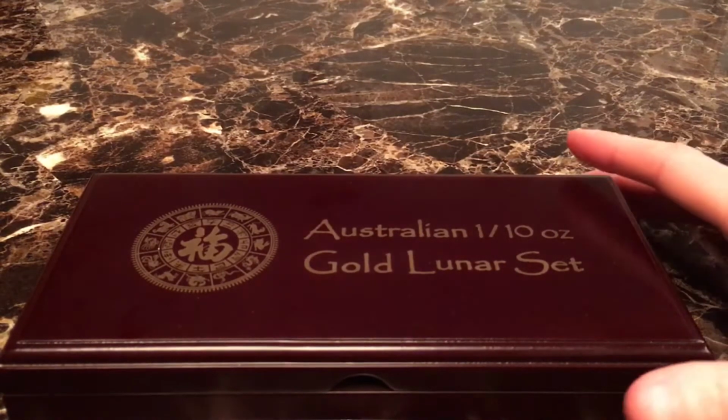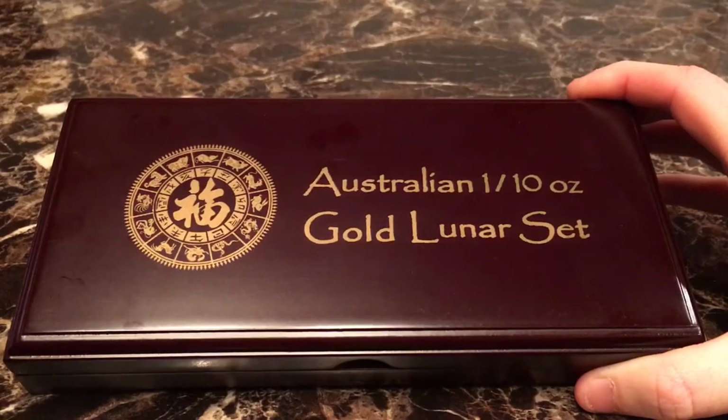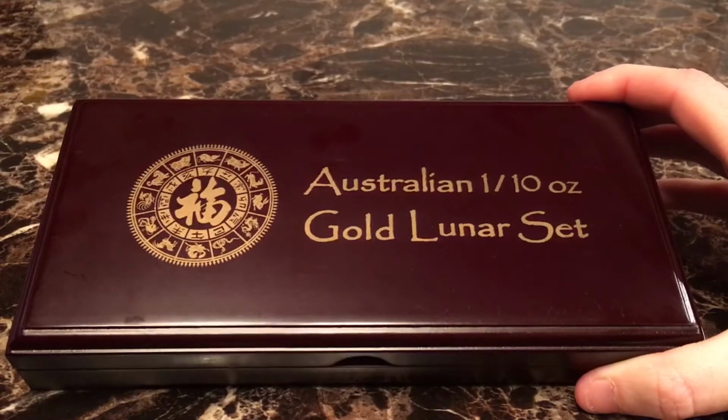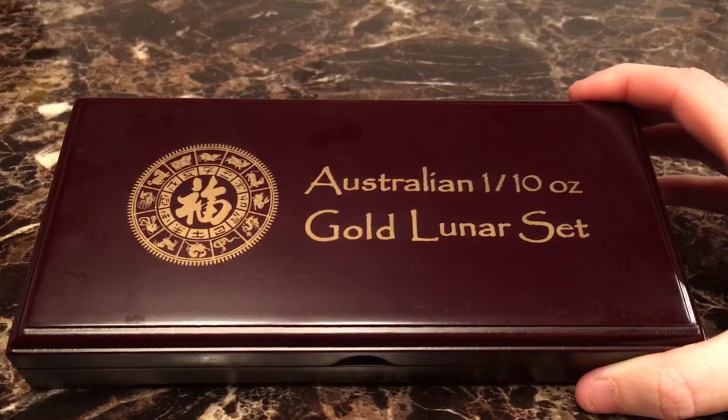Hey, I just wanted to share with you guys my 1/10 ounce Australian gold lunars. I was trying to put together a Series 2 set, 2008 to 2015. I am missing the 2008, 2009, 2010, which is the year of the mouse, year of the ox, and the year of the tiger. The premiums on those are just off the charts, too high. If you guys know anyone that has them, or if you have them for a decent price, I may be interested.